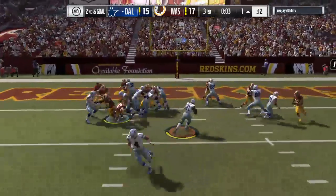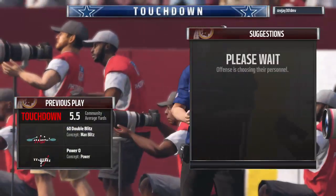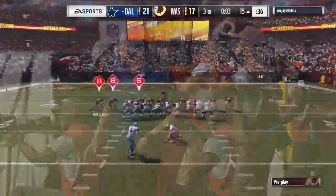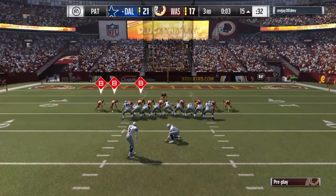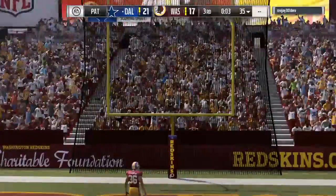Second and goal from the 1. They'll try to run it in with Elliott. And he'll get in. Touchdown, Cowboys. Ezekiel Elliott, his second touchdown of the afternoon. And the Cowboys have retaken the lead. And the lead is up to 5.